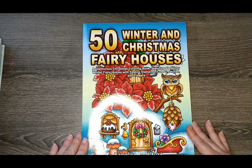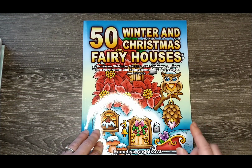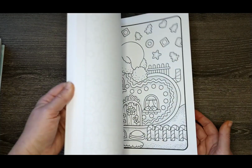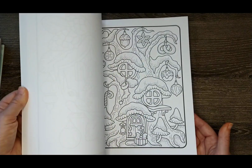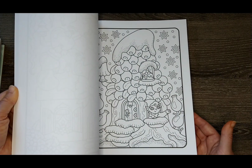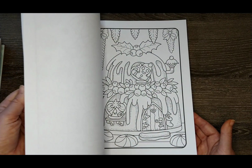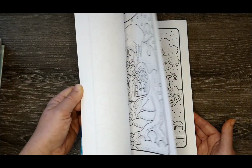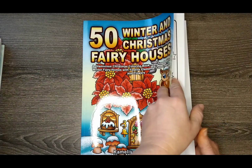And then I got the 50 Winter and Christmas Fairy Houses by Camelia Angelkova. I have quite a few of these books, and I was excited to get the Christmas and winter one. Especially excited that it has winter as part of the theme because, like I said, I'd like to extend the coloring in some of these books through winter just so I get some good use out of them. And this one's going to be a great one for that. I see lots of pictures in here that are going to be good for Christmas or winter. So hopefully I can get one colored now and then one colored in January as well.